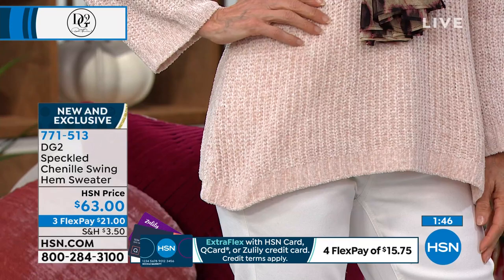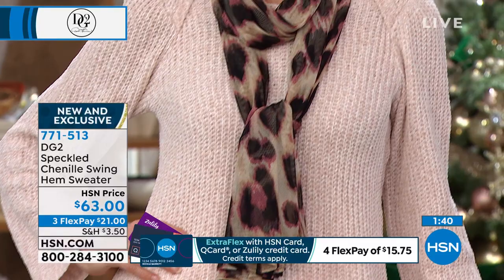I still read real books, Sam, because I'm from the olden days. Me too. I like to hold a book. I like to crack a book open. I like to turn the page. Yes, I do. I like it to be hardcover, by the way.